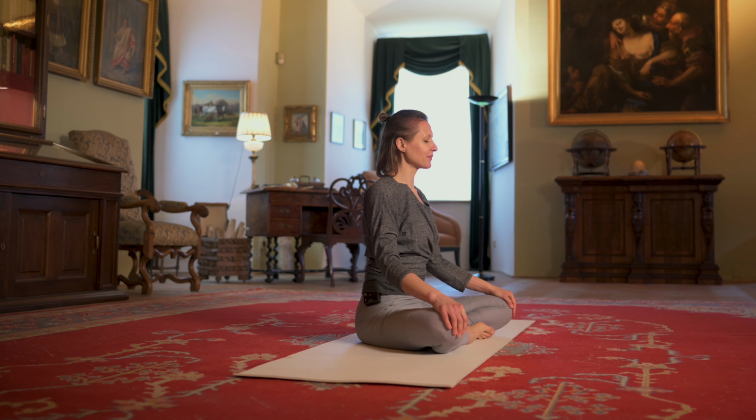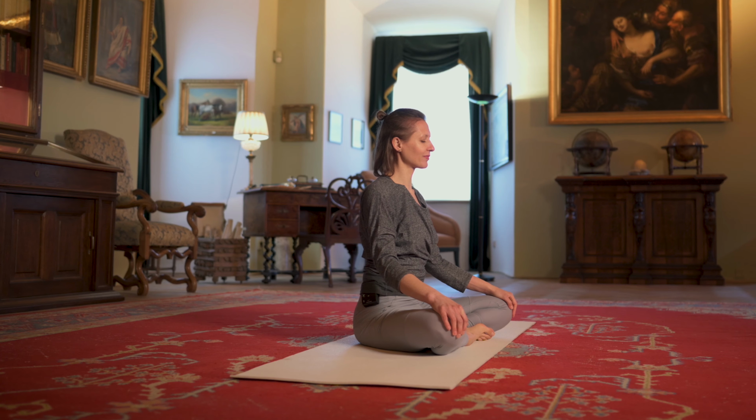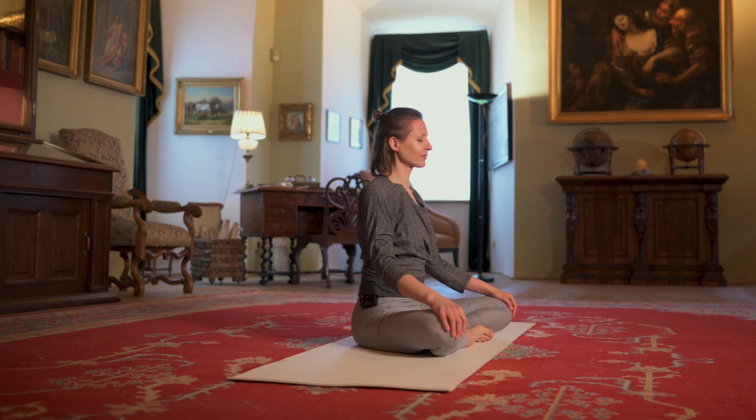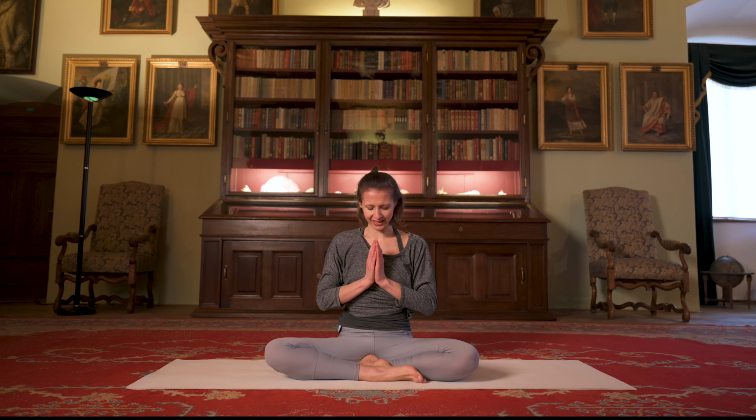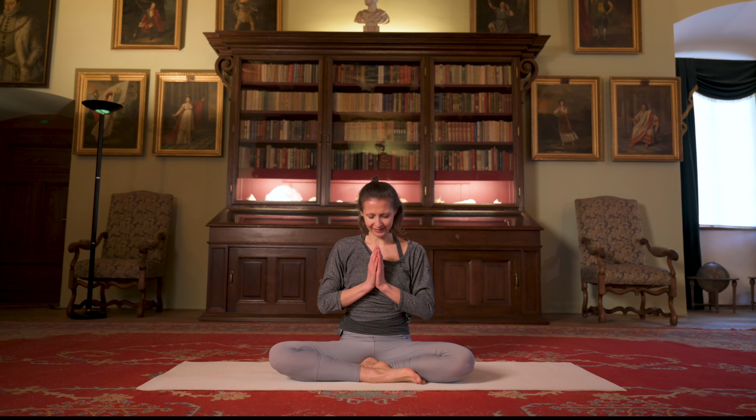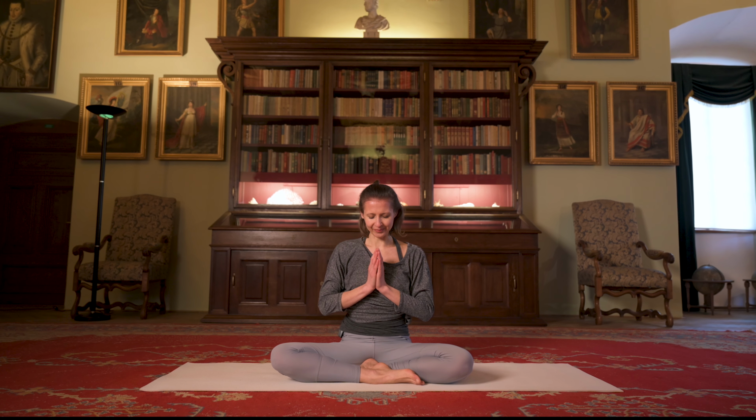Find your seat. And then join your hands in front of the heart. Lower your gaze, as if gazing to the heart and towards your fingertips. And then lift your head and gently open your eyes.